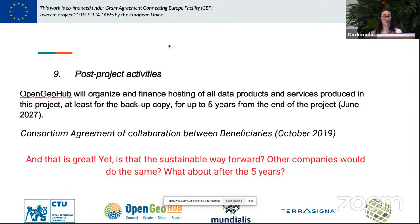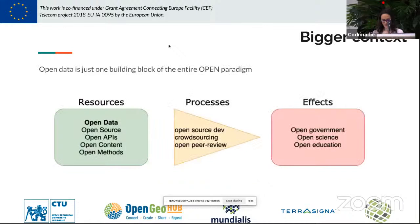And there is no clear indication that this is something that will be repeated by other consortia, other companies in other projects, and so on and so forth. And I am sure that everyone in this room had an issue at least once trying to identify data sets from other projects, European or not, and have not succeeded, and got mostly a 404 error.